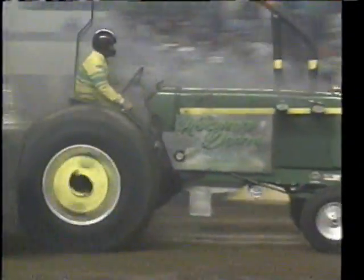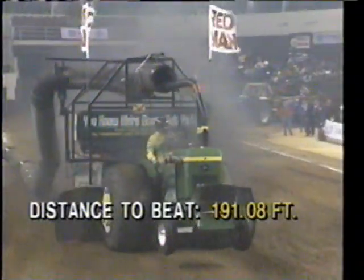Does the smoke mean a problem? I don't know, but he is so intent on the vehicle, it doesn't make any difference now. It's up to him. He's either going to do it or not. Ground speed looks good. Comes over to the right side. Look at the beautiful run the Deere's putting down.